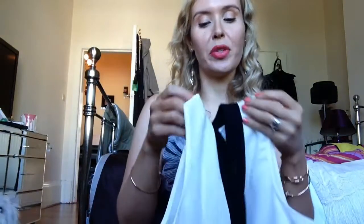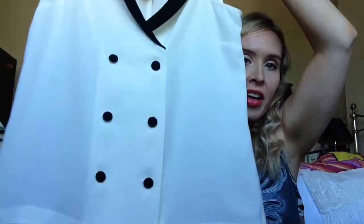And I think this is going to be absolutely amazing with the next piece that I also bought from Warehouse, or else with my leather jeggings from Topshop. It's just going to be perfect for New York, where they're probably less dressy than we are over here on a night out. They kind of keep it relatively casual but kind of chic, which I think this is going to be perfect for.